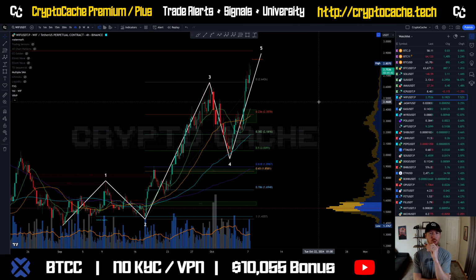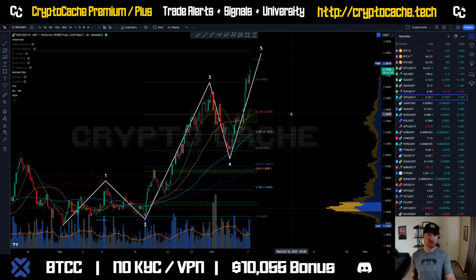Let's take another look here at WIF, Dog WIF Hat. What are we doing here? Well, honestly, it's respecting its Elliott wave, pretty nice here with a strong last fifth leg up. So the concept is that the price action should hit its highest point here soon.